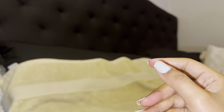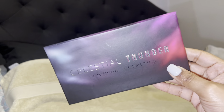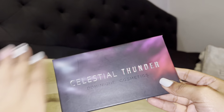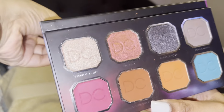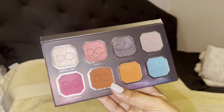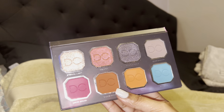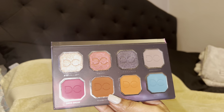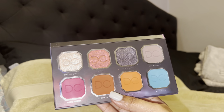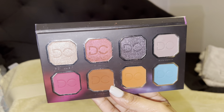rid of this one. Next palette is the Celestial Thunder palette by Dominique Cosmetics, and this was a BoxyCharm exclusive. This was a spin on her, I forgot the name of it, but it's some other palette she has that's way bigger than this one. The colors are cut down in half, but the shades in here are very, very gorgeous.